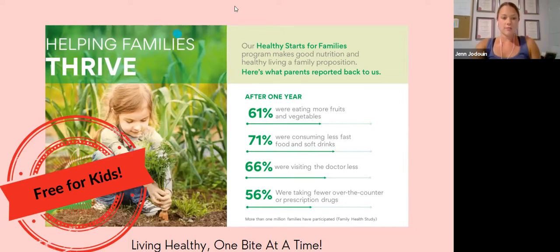After 1 year, parents have been reporting that 61% of their kids are eating more fruits and vegetables for free. Remember, they're getting these chewables for free. These are really important stats that are happening in families for doing this. 71% are consuming less fast food and soft drinks, which means they have stronger gut systems, better digestion, healthier habits in general, less chance of diabetes and obesity, and a great environment for a strong immune system.